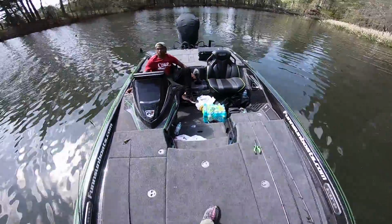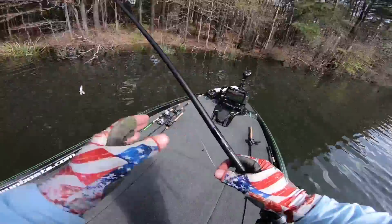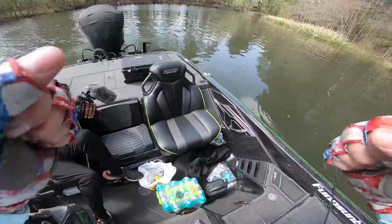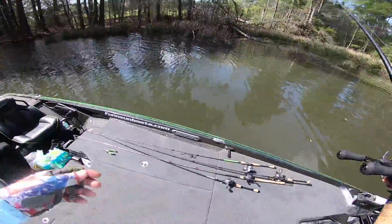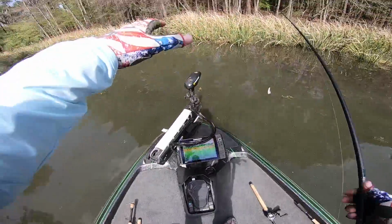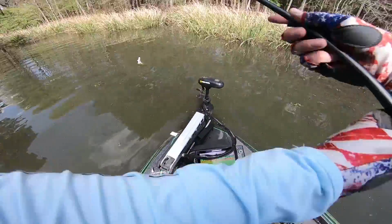Dude, it's happening. They're everywhere. There's four there. There's two right there. It's now just started. I am so excited. It is now legit. This is really just starting. I think she's actually currently spawning. So what's going on is these fish are literally spawning right now. So that's a no-go for me.